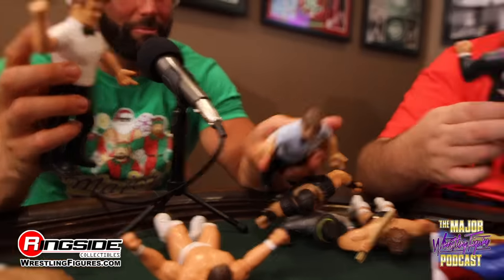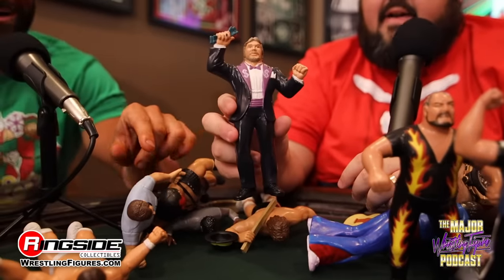By the way, this looks like a custom. That's real. Yeah, I love that figure. But it looks sloppily painted, because he's got the black base underneath. I think they just kind of cake it with paint.